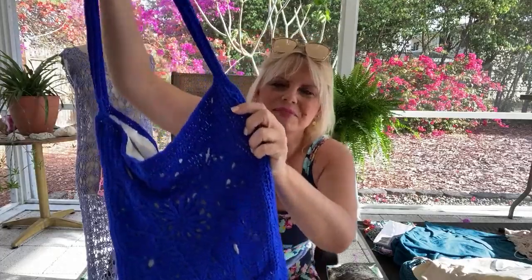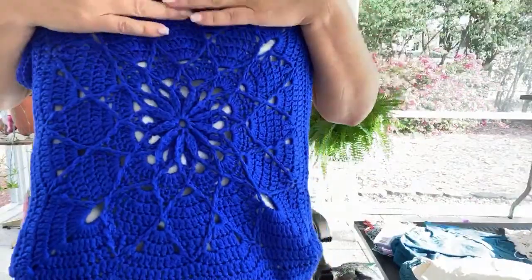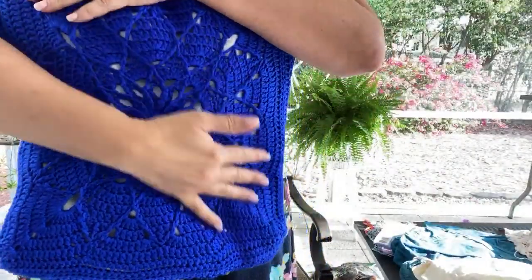And then I used a textured stitch in the middle. I did single crochet through the back loop only to give some texture to the strap, because we all know that if something gets heavy, it ends up putting a lot of pressure on your shoulders. So I thought adding some texture to the strap would give it a little bit of cushioning. So when you put it on your shoulder, it ends up being quite soft. Isn't that great? Hopefully you can see this beautiful mandala star motif that I did here.